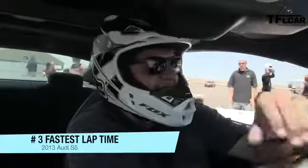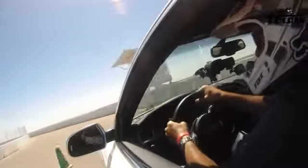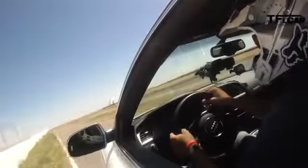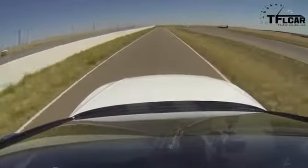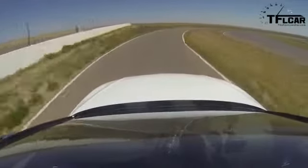Alright guys, I am in the Audi S5 and I was just told that the brakes are really hot because it's about 95 degrees out there and this car has been lapping over and over. So I'm going to take it a little bit easy. This is my out lap. Once again, I've got my cool motocross helmet on because I'm just an everyday driver. I'm not a race car driver.